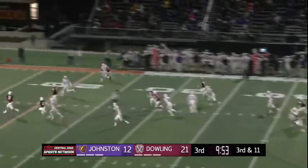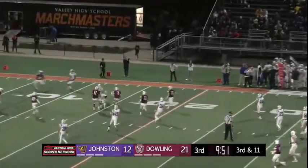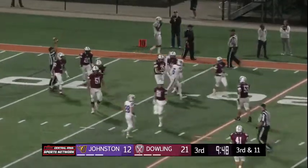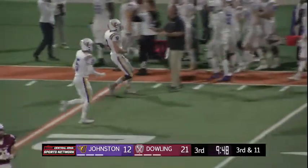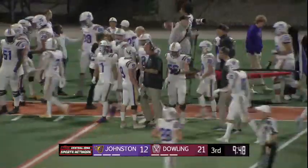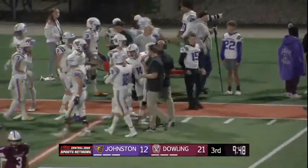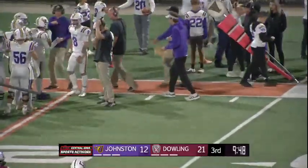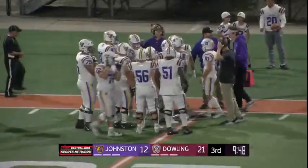Dowling will apparently punt. Cooper gets a good snap, high kick, angles it to the far sideline. Fair catch signal for it at the 15 by Johnston, and it'll be Johnston dragons, first and 10 from right around their own 15-yard line with 9:48 remaining here in the third quarter on a beautiful night of high school football, week six. The score is Dowling 21, Johnston 12.